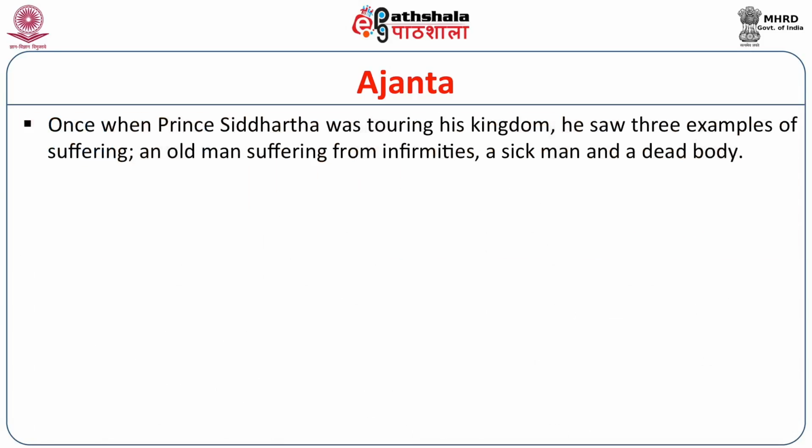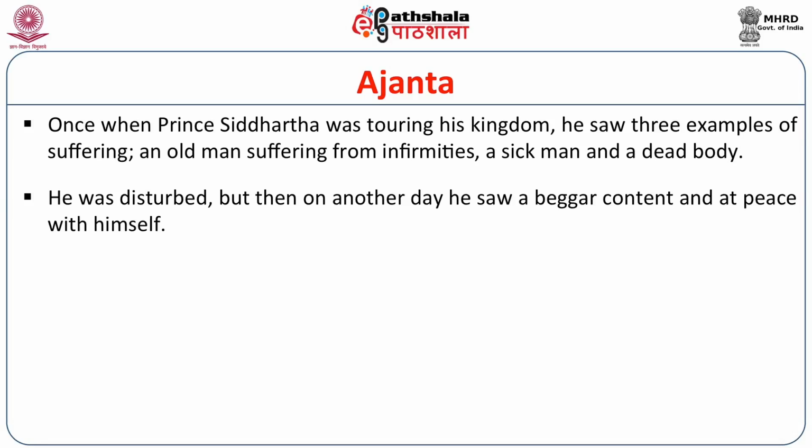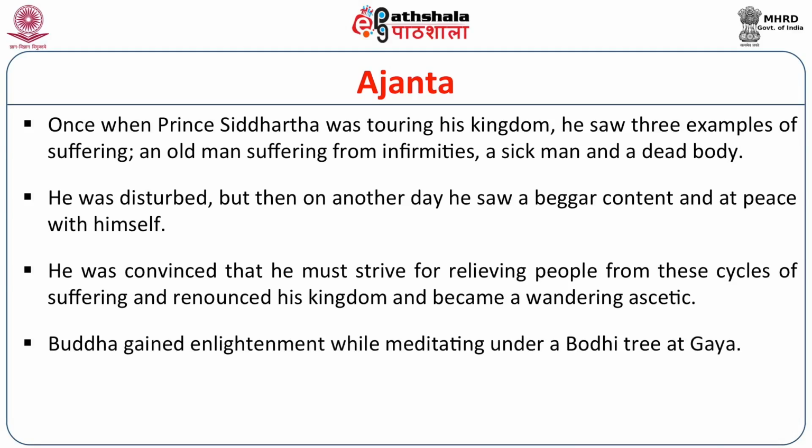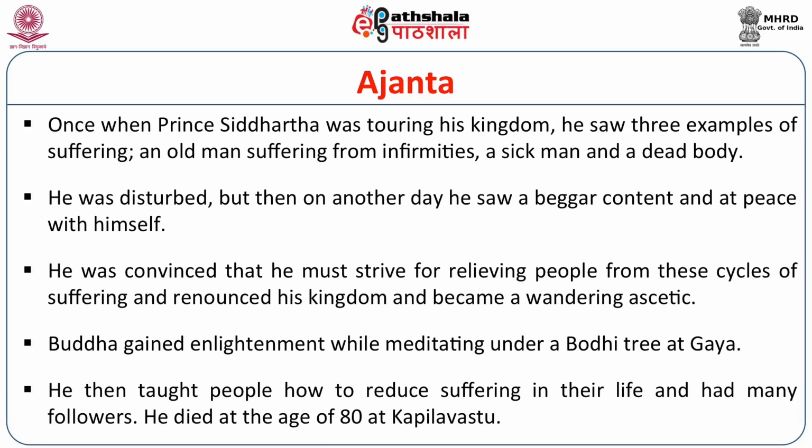Once, when Prince Siddhartha was touring his kingdom, he saw 3 examples of suffering: an old man with infirmities, a sick man, and a dead body. He was disturbed. But on another day, he saw a beggar, content and at peace with himself. He was convinced that he must strive to relieve people from these cycles of suffering, and he renounced his kingdom to become a wandering monk. Buddha gained enlightenment while meditating under a Bodhi tree at Gaya in Bihar. He then taught people how to reduce suffering in their life and had many followers. He died at the age of 80 at Kapilavastu, which is termed in the Buddhist world as Mahaparinirvana, the event when Buddha decided that it was time to leave his body.